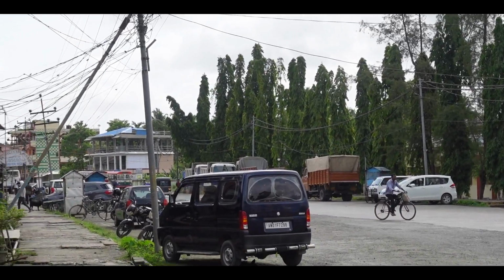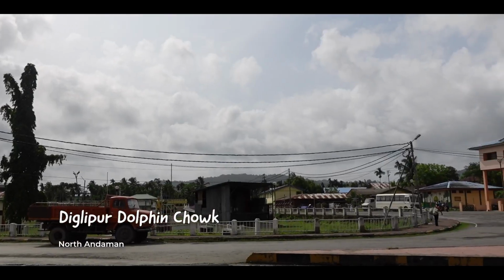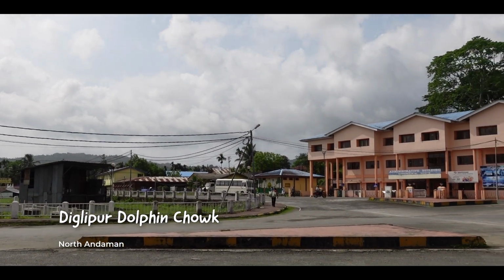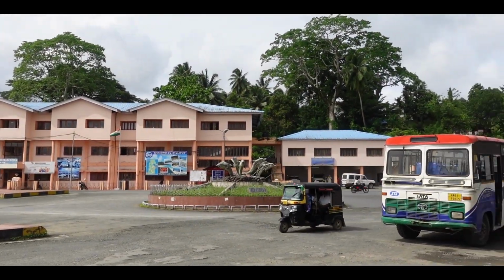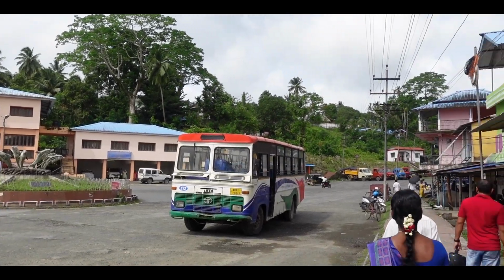So today we are here in Diglipur. We got in late last night. We finally checked into a nearby hotel at around 7 p.m. and then we just went out for dinner nearby. Right now at the town circle, it's called the Chowk, and we're waiting here to get onto one of the local buses so that we can take you to a new place.